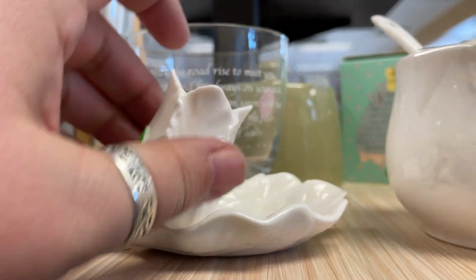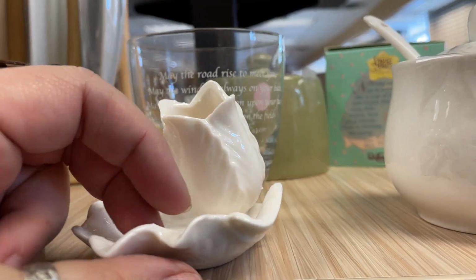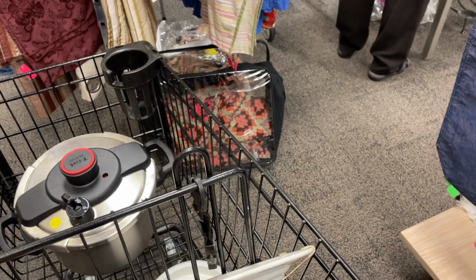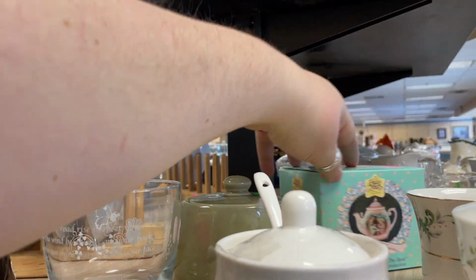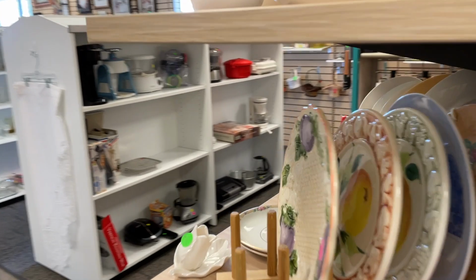I spotted this little piece, this little porcelain. I want to say it's a toothpick holder, but I had already spotted another one of these. So I grabbed this one because I thought, you know what, since there's 2 of these, I will go ahead and grab this. So I believe here, oh, maybe I check out a couple more things. And then I do go back to get the matching piece to this. Yep. Oh, and don't worry, I come back to check out that Afghan down there. There he is.